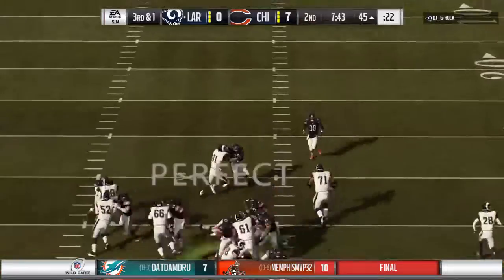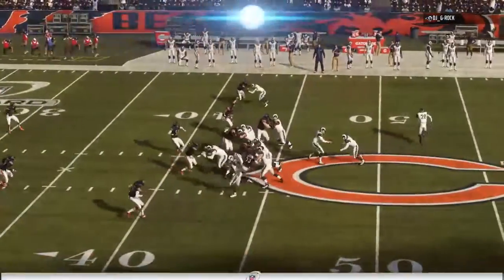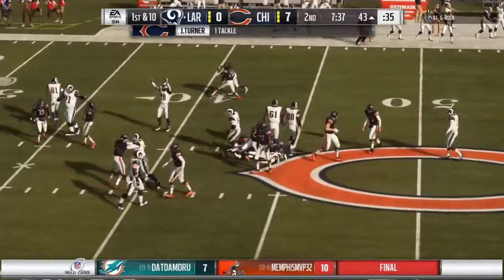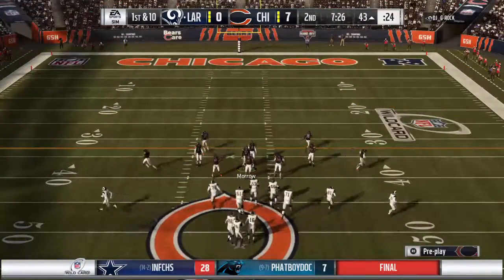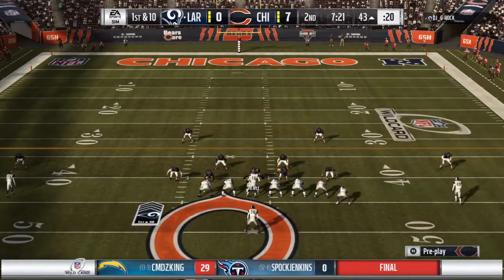And they'll let their fullback try and push the pile. And he's taken down at the 43, but not before picking up the first. They only get 2 there, but on 3rd and 1, that's all they needed to keep the drive going. A couple of first downs has the football positioned at the 43 as they come up 1st and 10.